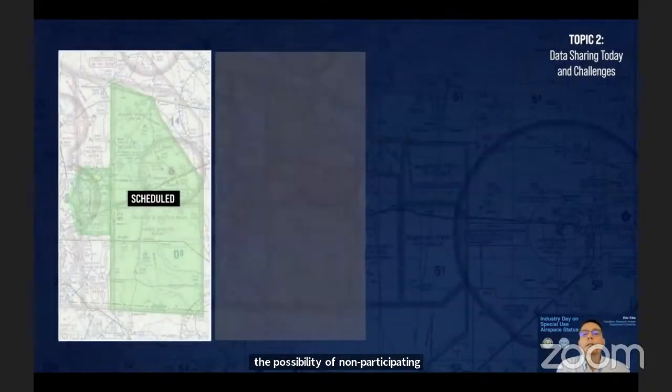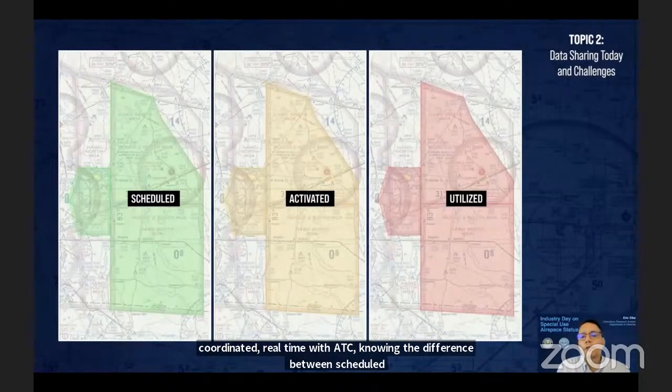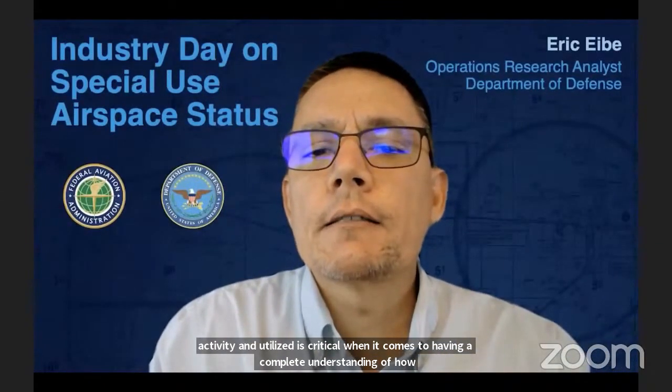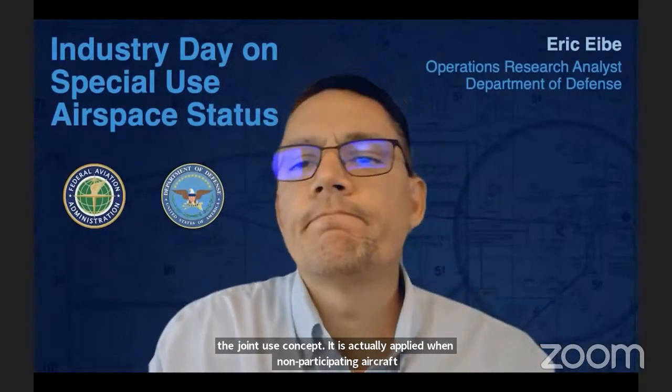Knowing the difference between scheduled, activated, and utilized is critical when it comes to having a complete understanding of how the joint use concept is actually applied when non-participating aircraft need to transit that airspace. An example of how the FAA applies that concept can be seen in a short animation coming up in the following briefing by Mr. Steve Homelman. Thank you.